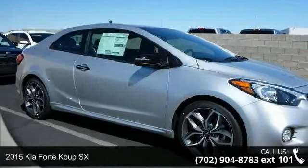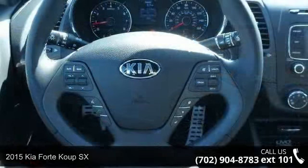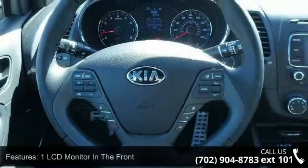Arrive in style with this 2015 Kia Forte Coupe SX. If you are looking for a first-rate auto, this one could be yours today.